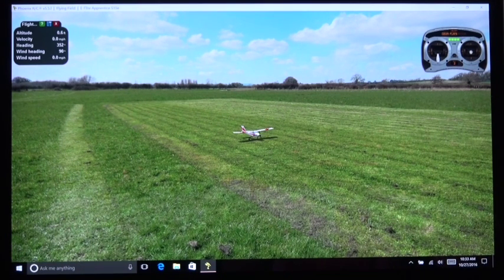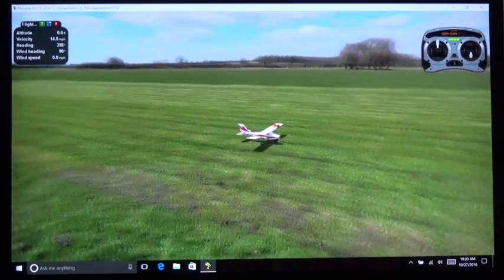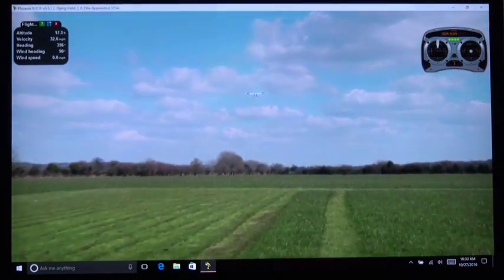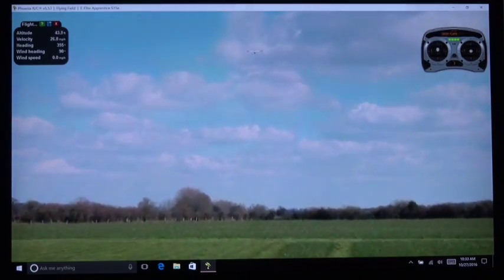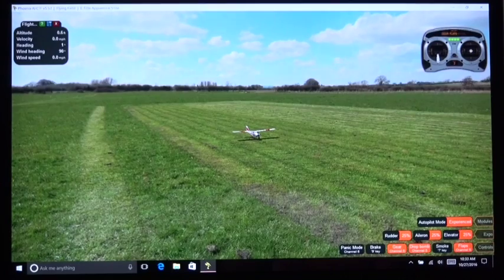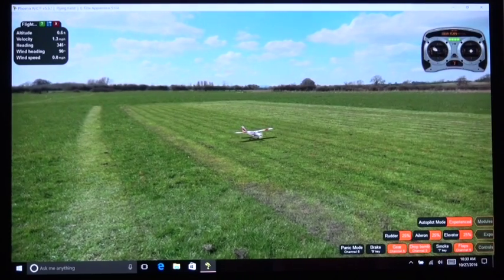So I'm going to do about a half elevator back, put the power in, takes off, and I release the elevator. Okay, pull the power back. Okay, so let me roll up and turn a little bit here.